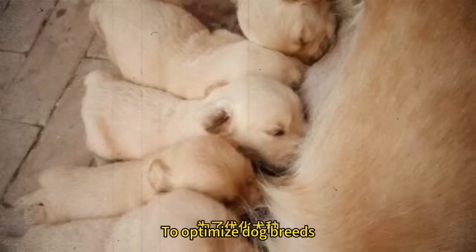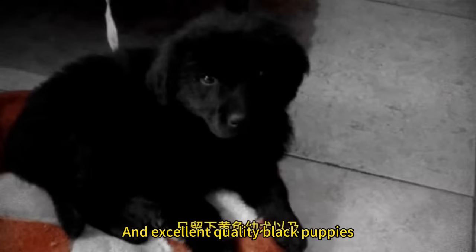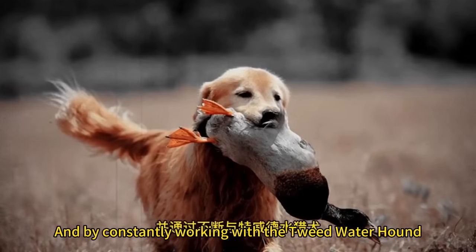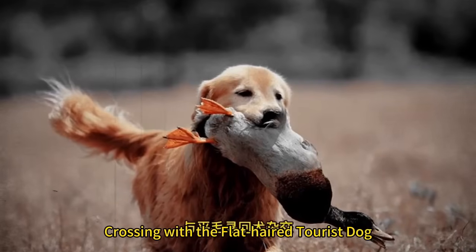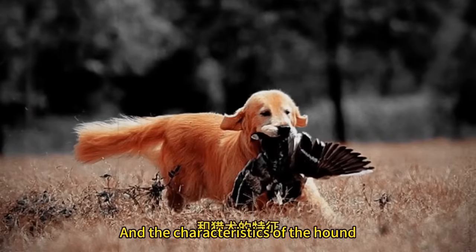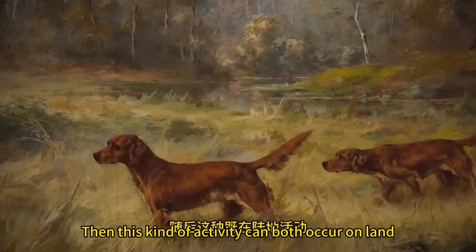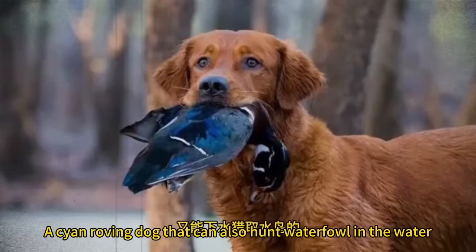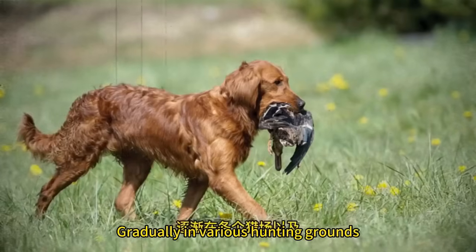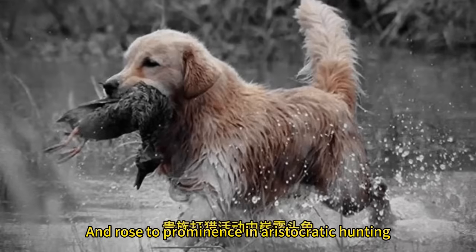To optimize the breed, Lord Marjoribanks kept only yellow puppies and excellent quality black puppies, and by constantly working with the Tweed Water Spaniel, crossing with the flat-haired retriever, to increase its mobility in the water and the characteristics of the hound, it could work both on land and in the water. A sight and roving dog that can also hunt waterfowl in the water, it gradually appeared in various hunting grounds, and rose to prominence in aristocratic hunting.